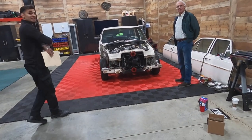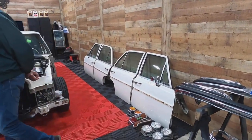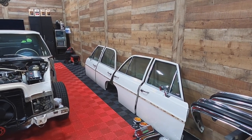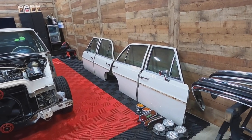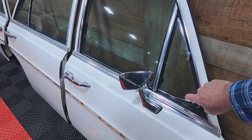I wanted to ask you now about the doors. We had discussed you were thinking about pulling the door cards off. Since you're pulling the door cards off, that exposes all the mechanicals, so you can clean and lubricate and make sure everything's working fine. And then I think I mentioned to you that these side vents are adjustable.